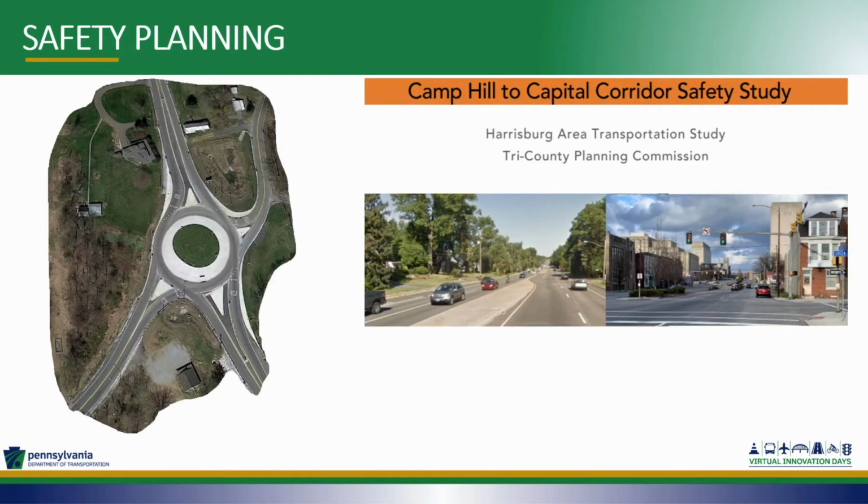Next up, I'll be talking about some of the progress we're making on updating our transportation safety planning processes.